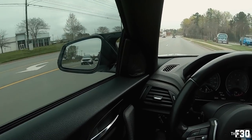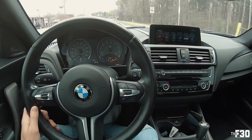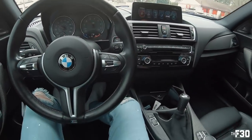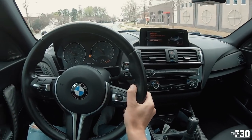Of course, as soon as I throw in the downpipe, I got the fellas in blue behind me. Threw it into comfort mode real quick. Oh, we good, he's turning off. Deuces, bro. Let's get back to where we were.